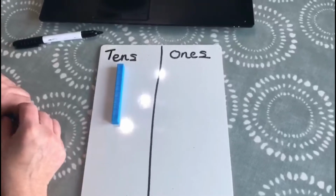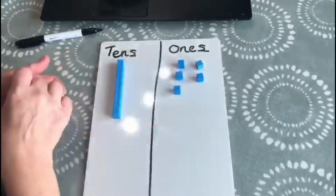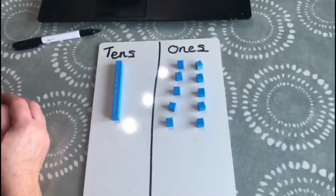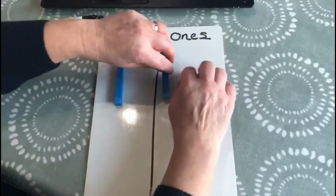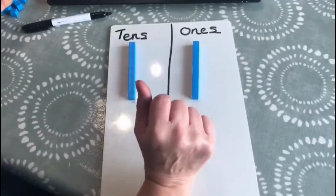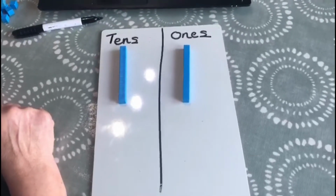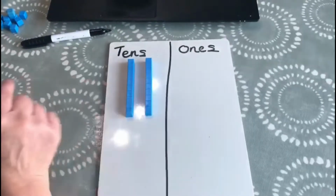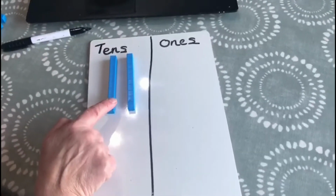So we have one stick of 10, and again we can have 1 in the ones, we can have 2, 3, 4, 5, 6, 7, 8, 9, 10. As soon as we've got those 10 ones, what happens? You're absolutely right. Well remembered. We exchange it for a stick of 10. Now, can that stick of 10 stay in the ones? Thumbs up if you think yes. Thumbs down if you think no. Well done if you put your thumb down. It cannot stay in the ones column. It has to move across into the tens. And now the number that we've made is not 10, 10, but it's 2 tens, which are 10, 20.